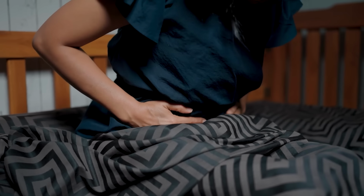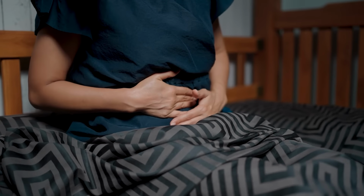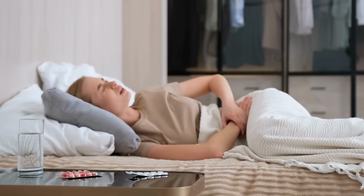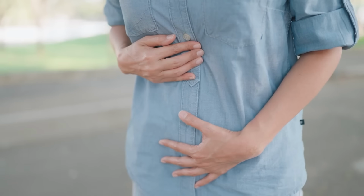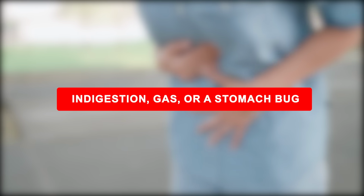One serious concern when it comes to abdominal pain is its potential connection to pancreatic cancer. In cases like this, the pain often starts in the upper abdomen and may spread to your back or side. It can worsen after eating or when lying down and becomes more constant as the cancer progresses. But not all abdominal pain is this severe. It can also be caused by things like indigestion, gas, or a stomach bug.